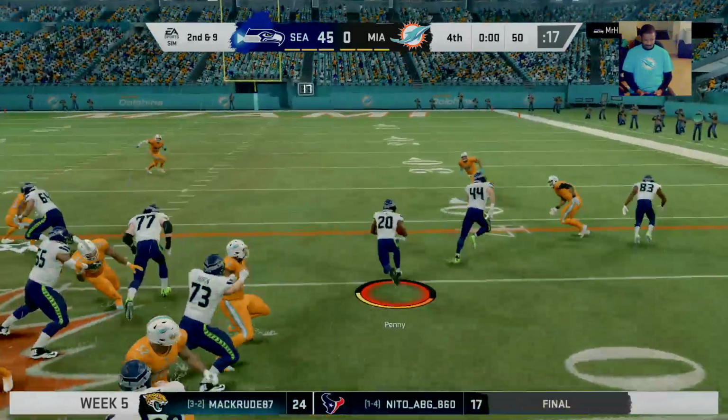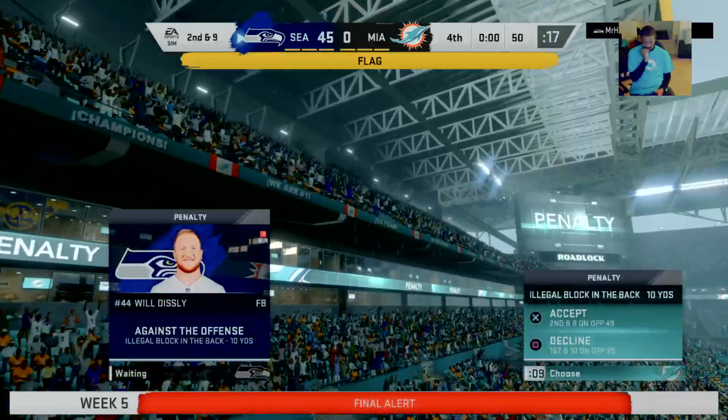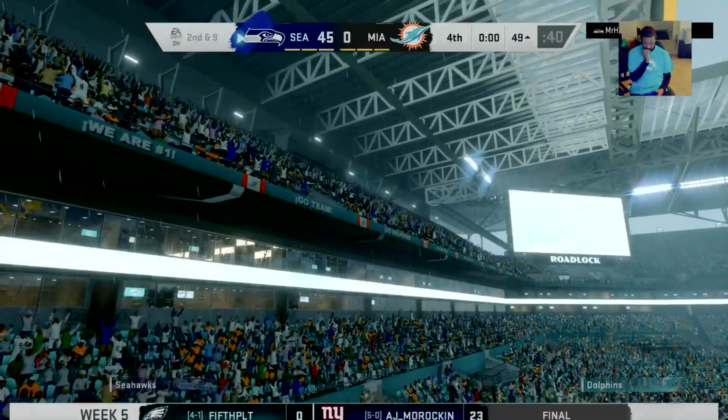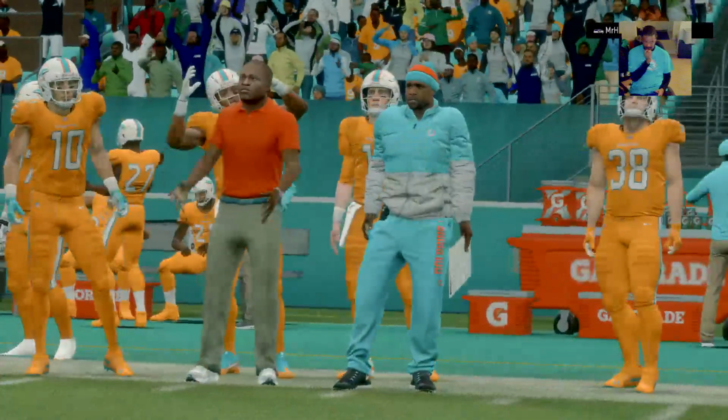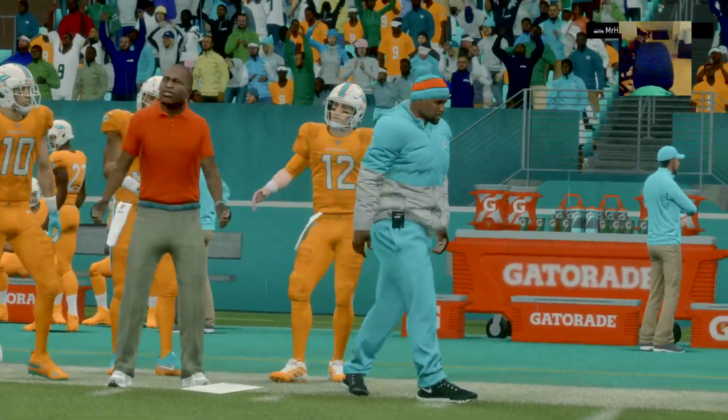Again, it's Penny. And he's going to be taken down here with a penalty flag on the field. So a decent gain, but all for naught on the penalty. It's too bad, isn't it? They were feeling pretty good about it. The only people celebrating, the guys who just gave up that play.